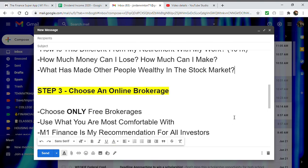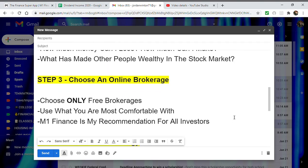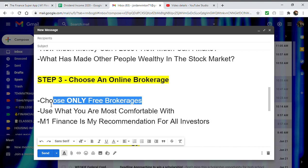Step number 3, once you've narrowed down all the basics, once you have the basic ideas of how the stock market works, you should choose an online brokerage. Now, there's lots I could recommend, but what I will say is that you should stick with only free online brokerages. If it is not free, if it is charging you commissions, you should not use it.